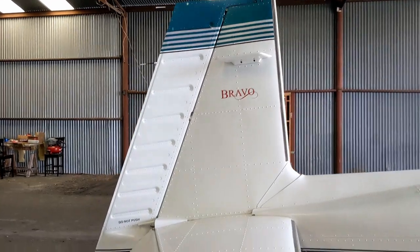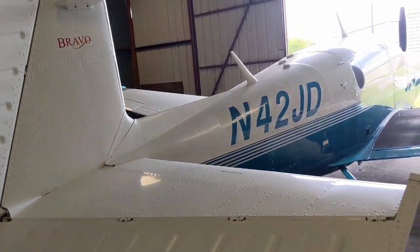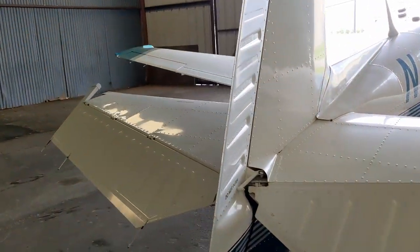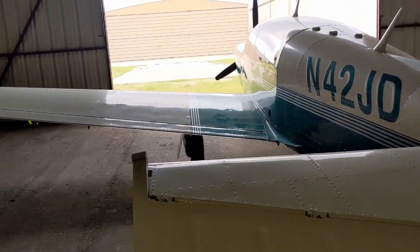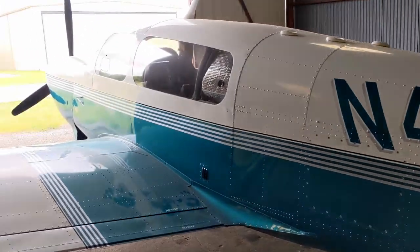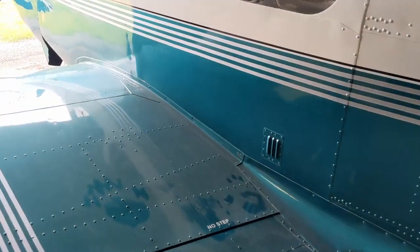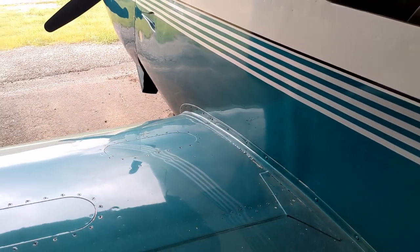You can see the paint right here is about an 8, maybe a 7.5 out of 10. Luster's still pretty good. It's original paint, but it does have a couple scratches and chips in the paint that you can see, especially on the wing root. November 4 2 Juliet Delta. It's a great plane being flown regularly. A little dusty right now because it's sitting in this hangar, but wanted to show in case people have questions. Right there you can see where the paint is on the wing root.